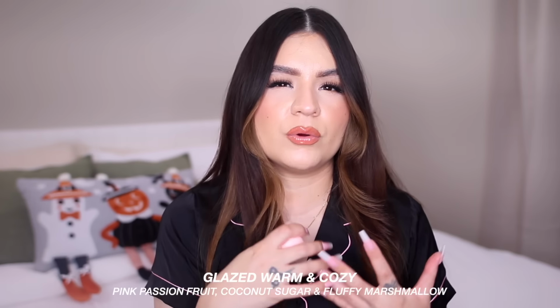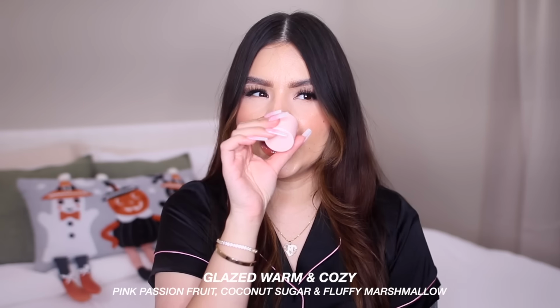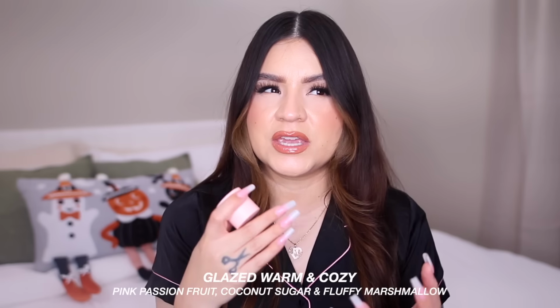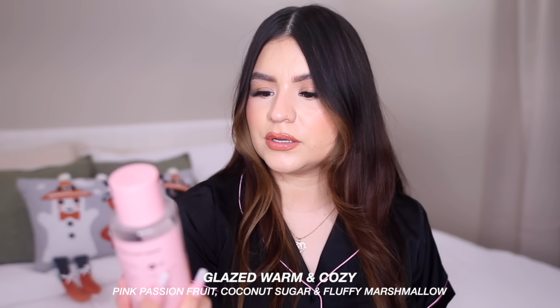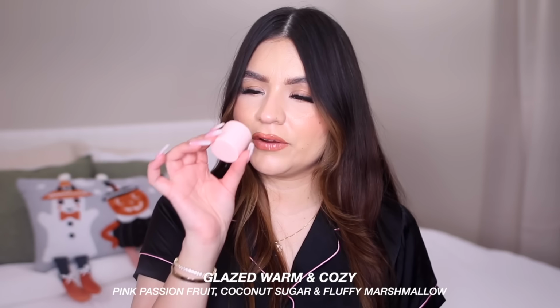Like the marshmallow note, it's there, but it doesn't completely stand out to me. I feel like the more I smell it, the more I can pick up on that fluffy, sugary note to it. But in my opinion, it is pretty similar to the original. I do have the original here. The original has notes of soft vanilla, toasted coconut, and passion fruit. It smells so good. I'll never get tired of that scent.